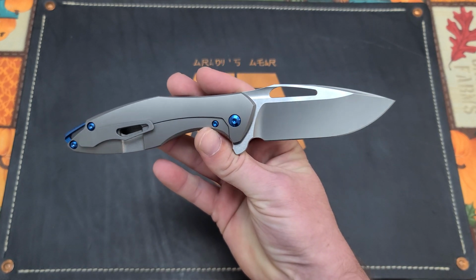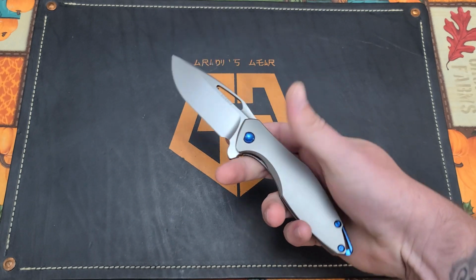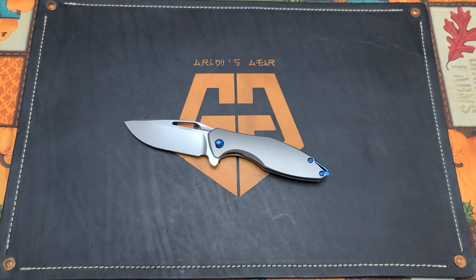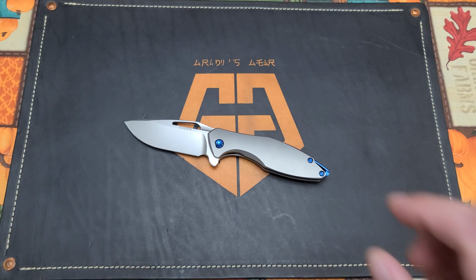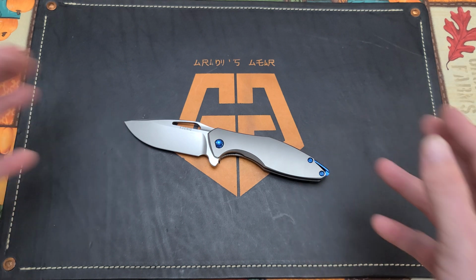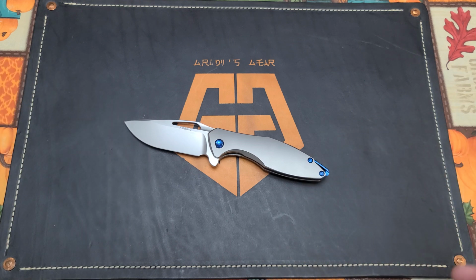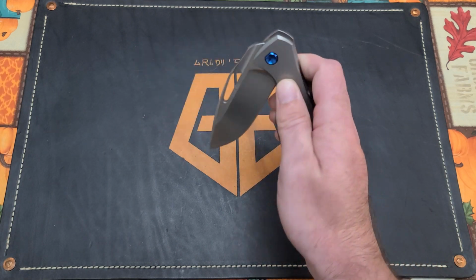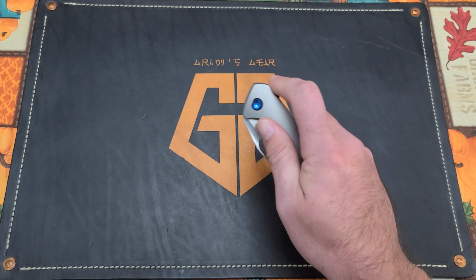I love the hole. I love the blade shape. This thing to me looks like it has an aggressive look, but yet it has an elegant look at the same time. And it looks like something that you can carry dressed up or just going out and about like I would do. This thing just looks like it fits multiple roles.